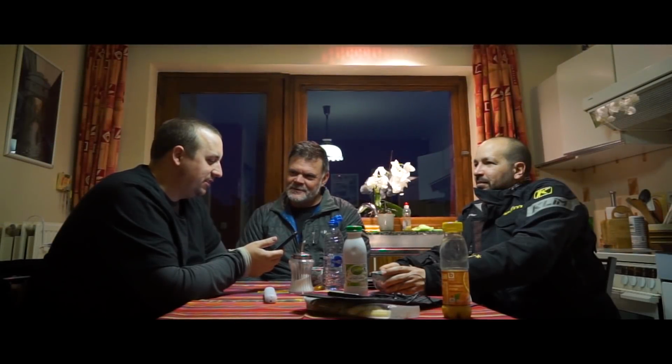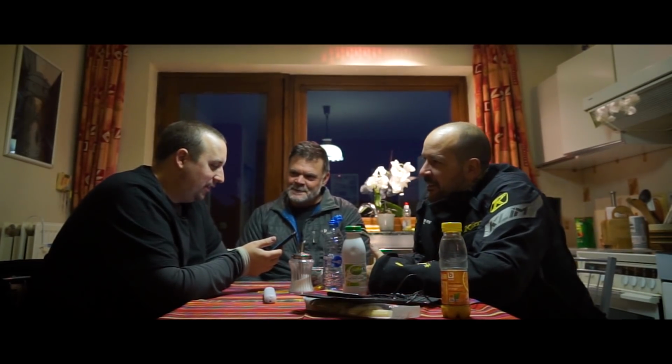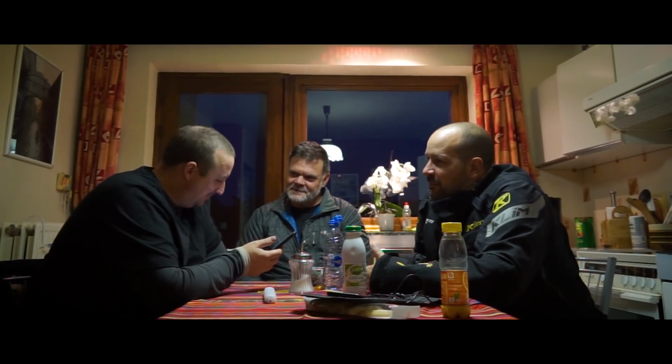Today you'll be riding the TET, including an attempt at a challenging section which is described as not suitable for big bikes. Good luck with that. Bring it on. Yeah. You will also be close to Ypres.